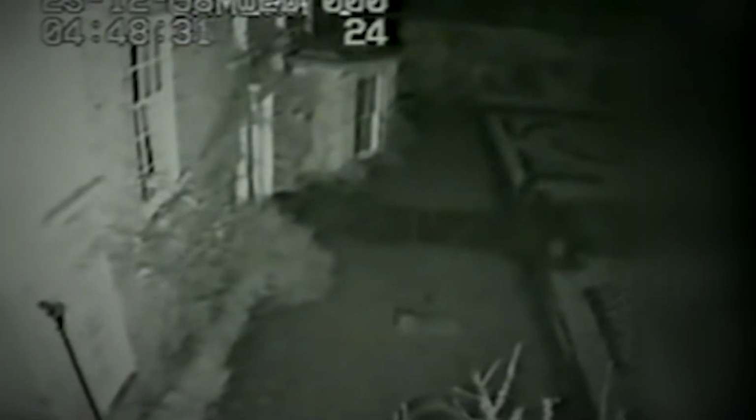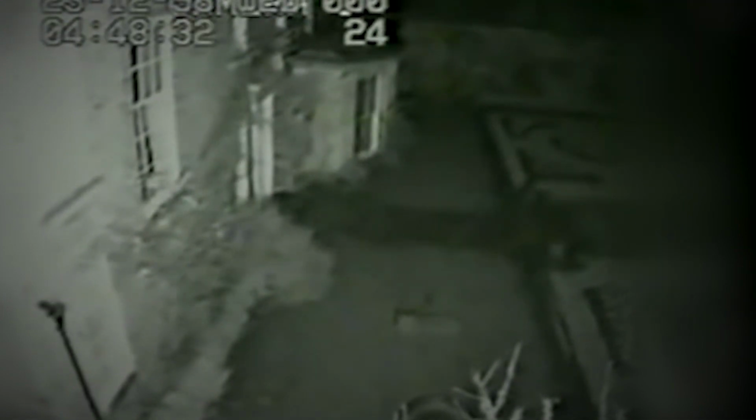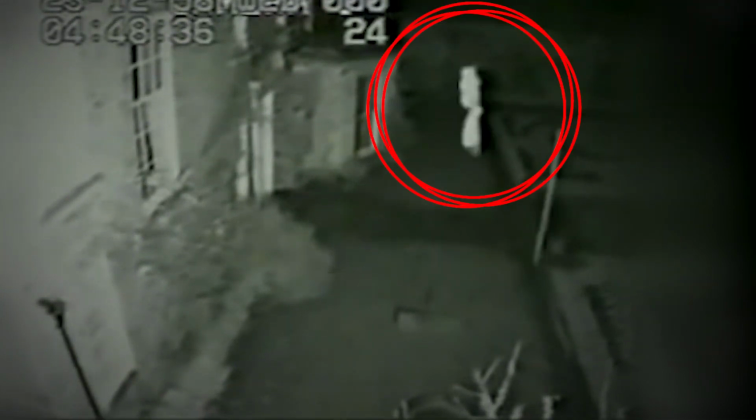What is making this ghostly light? As we watch this rain being captured by the security camera, all of a sudden, in a couple of frames, we see just a very large ghostly light appear in the middle of the screen.